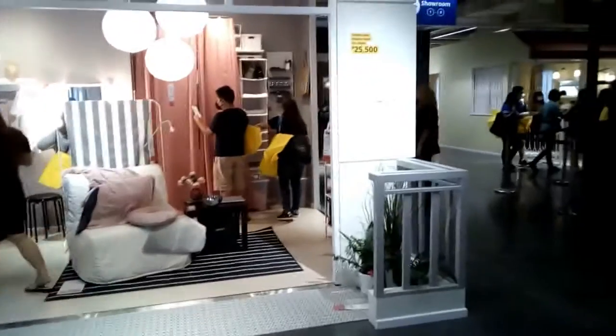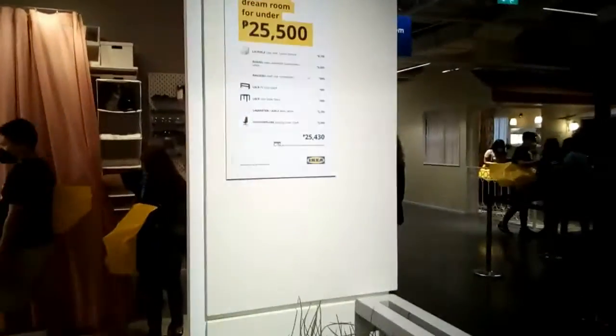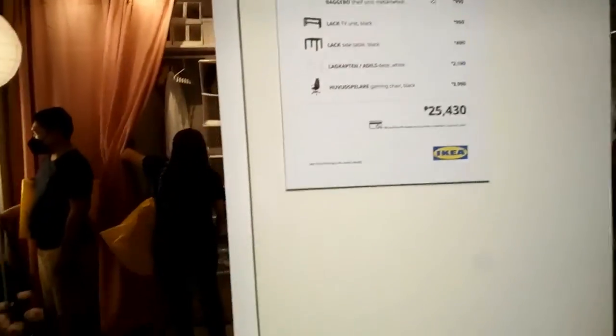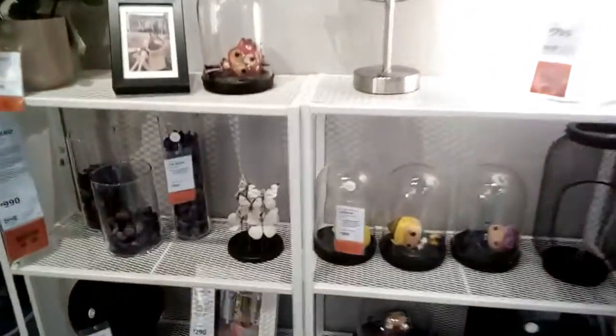Oh, so create your dream room for under 25,500 pesos. Wow, this is so detailed. Look at this. Wow. Even got some of the designs here. I love it. I love the sound over there.